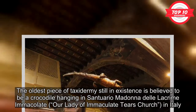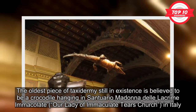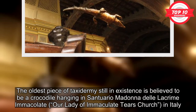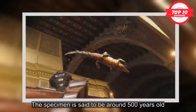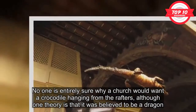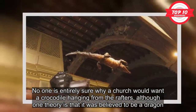The oldest piece of taxidermy still in existence is believed to be a crocodile hanging in Santuario Madonna del Lacrima Immaculate, Our Lady of Immaculate Tears Church, in Italy. The specimen is said to be around 500 years old. No one is entirely sure why a church would want a crocodile hanging from the rafters, although one theory is that it was believed to be a dragon.